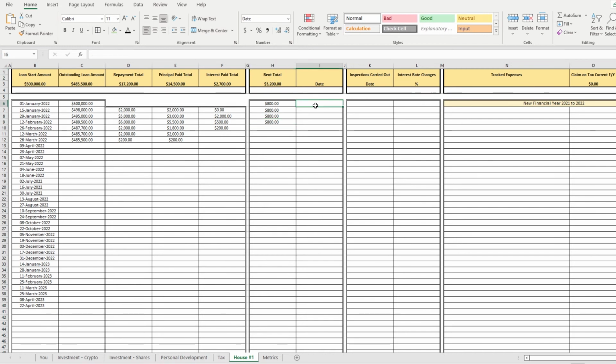You can put the dates that you paid the rent during the payment period, being whatever it is from when you start tracking it. And you can just put those dates in this column here pretty easily. And that's going to, again, be a piece of information that is going to be very useful come tax time.